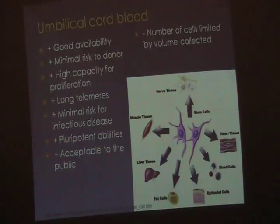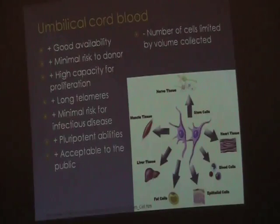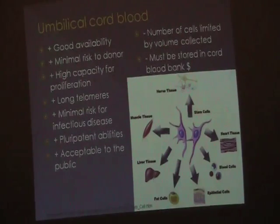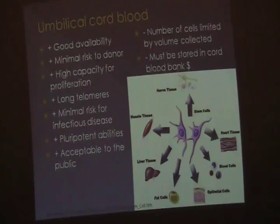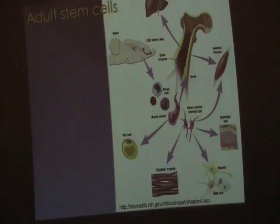Negatives is the number of cells are limited by the volume collected, so any one person can only give so much. And then it needs to be stored in a cord blood bank, and that costs money. Embryonic stem cells cost money too, but this is out of your pocket usually.